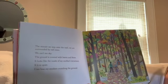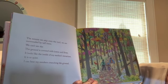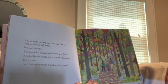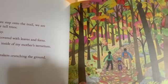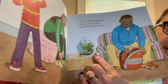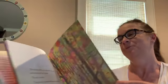The minute we step onto the trail, we are surrounded by tall trees. We can't see sky. The ground is covered with leaves and ferns. It looks like the inside of my mother's terrarium. It's so quiet, I can hear my sneakers crunching on the ground. Oh, and I don't know if you noticed that back in the beginning. Hold on, let me go back. There is a nice terrarium right there on the table. And I guess if you got inside of it, it would look like this. But you can't fit inside, of course.